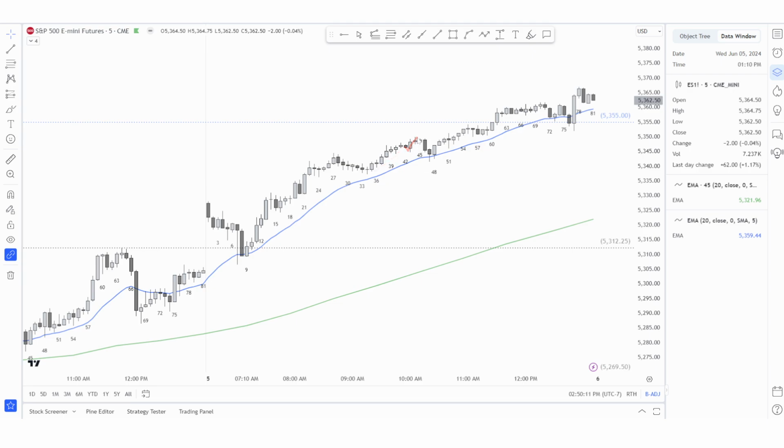Pullback, leg 2. Leg 1, pullback, leg 2. Deeper pullback creates another leg 2. So leg 1, pullback, leg 2. That makes sense. So it's fractal. There's a lot. Leg counting is a little bit confusing.